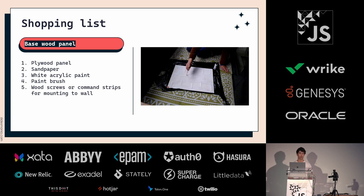And depending on the look you're going for, you probably want to paint it too. Finally, we need tools for mounting this panel onto the wall. And you can nail it in or buy command strips.